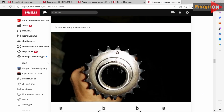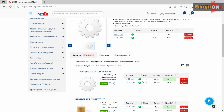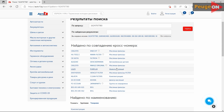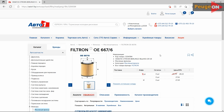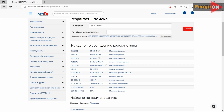As for the filters, oil and air, fuel, the price range is about the same as for 1.6 engines, only with the difference that for 1.6 HDI engines there are a lot of options, but for the 1.5 engine, for instance, there are only 3 options: original, Mann, Purflux, with a price tag of about 27 rubles. Well, it's a bit pricier, but we'll consider it the same. If you dig a bit deeper, of course, you can find various options with similar numbers. But here, you need to check the dimensions and see if they fit.